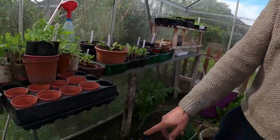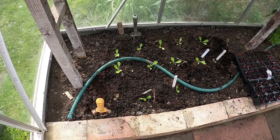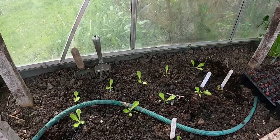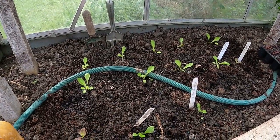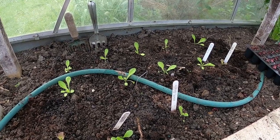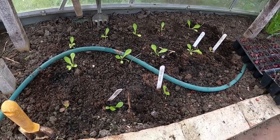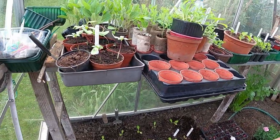I've put the lettuce into the greenhouse, so they'll be ready hopefully before we need to use the greenhouse. So we've got some little gems growing there, some lollo rossos and some winter density. So we've got what, 5, 10, 13 lettuces there, so that should keep us going for a while until the next batch comes through.